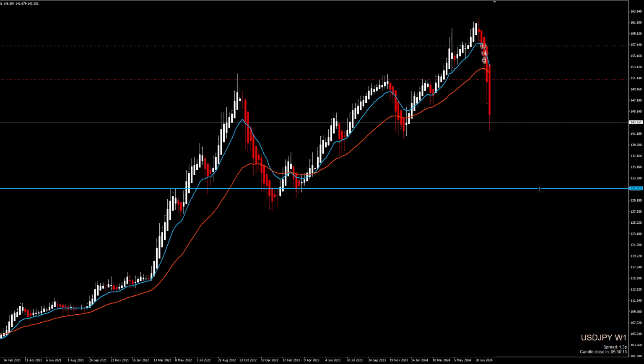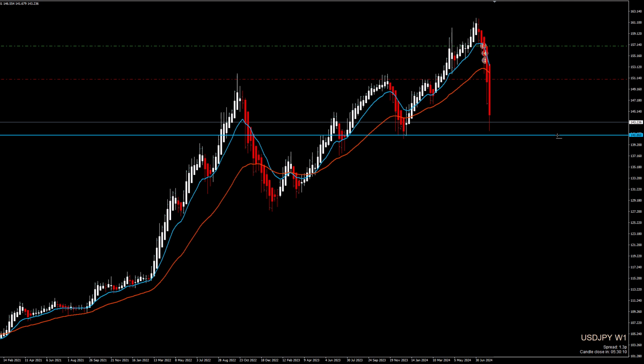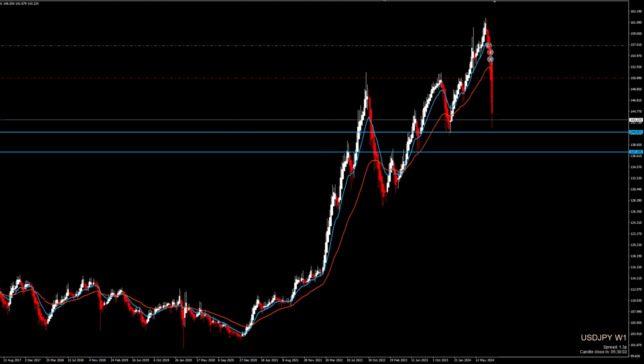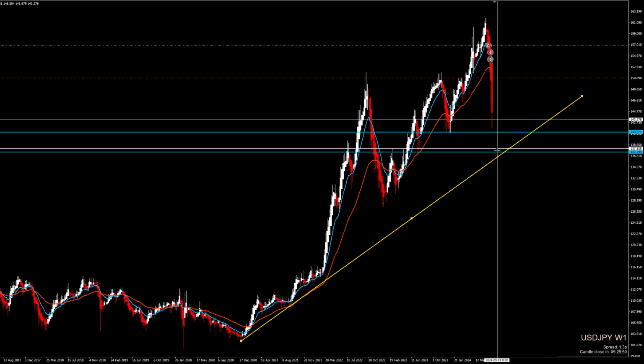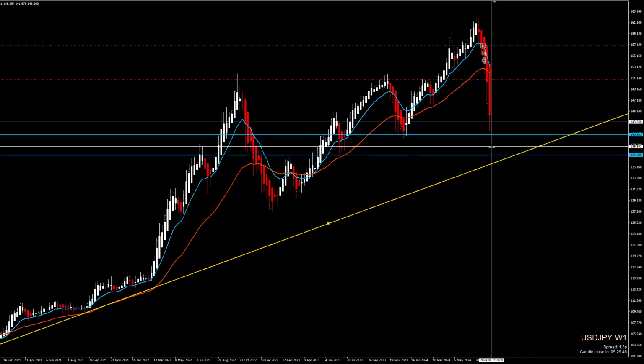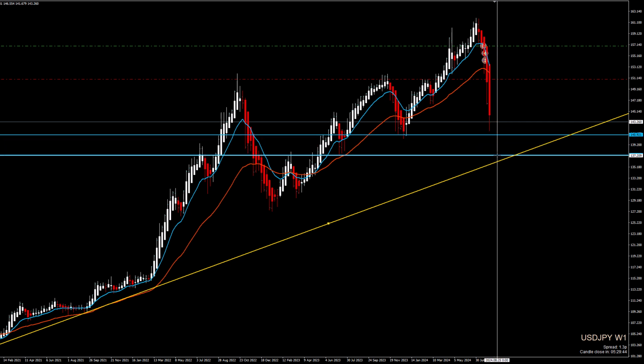So the next area and next point of interest for me is this zone of support here, this and that. And if I look for the next possible trend line on the weekly, we will see that we have this line. So those are right now points of interest for me, together with the monthly 36. And at this zone, of course, I will pay more attention to what price might create.